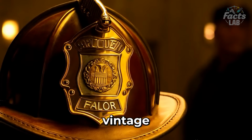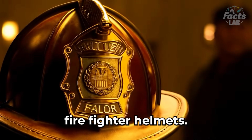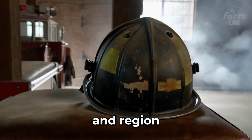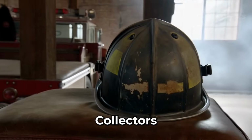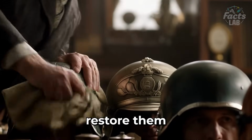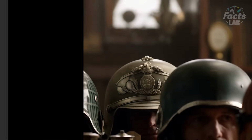30th. Vintage firefighter helmets. These helmets come in a variety of designs, often reflecting the era and region they were used in. Collectors admire them as symbols of bravery and craftsmanship, and some even restore them to their original shine.